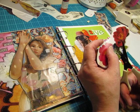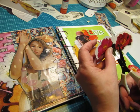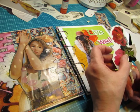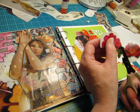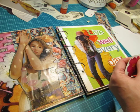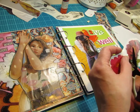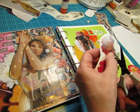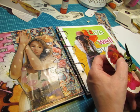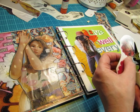Can you see me? I'm sorry. I don't know how much fun it is for you to watch me cut out a flower, but it's really not fun to just sit there and look at a table that's not doing anything. Maybe you're collaging while I'm collaging. I'd like to know if you are. And if you are, what are you collaging? Or what other craft are you doing?